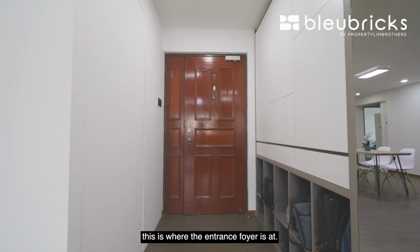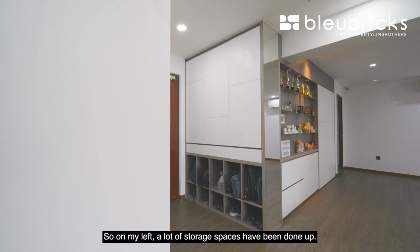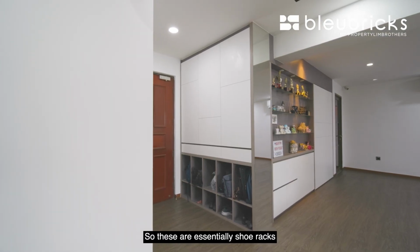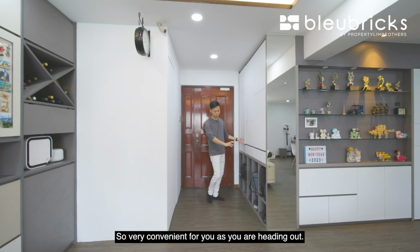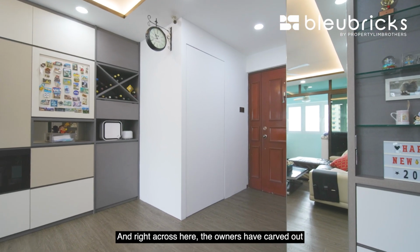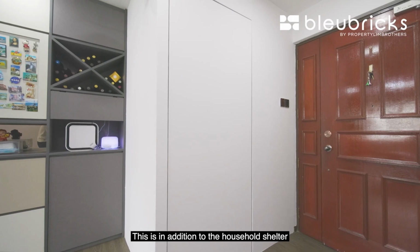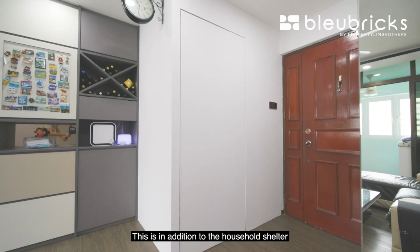So entering over here, this is where the entrance foyer is at. So on my left, a lot of storage spaces have been done up. So these are essentially shoe racks and also spaces for your bags. So very convenient for you as you are heading out. And right across here, the owners have carved out this secondary storage space for their big bulky items. This is in addition to the household shelter which you already have.